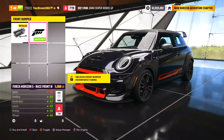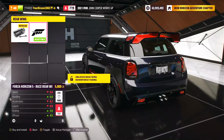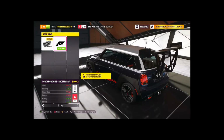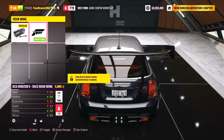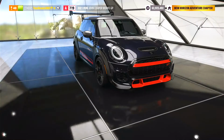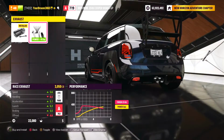We do of course have the option of a Forza front splitter, and for the wing we have, oh my god, that is a wing and a half. Yeah, we're keeping that. So what we're going to go ahead and do with this thing is build it to the top of A class and then go and take it on our favourite little race.